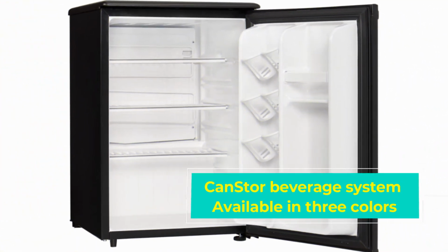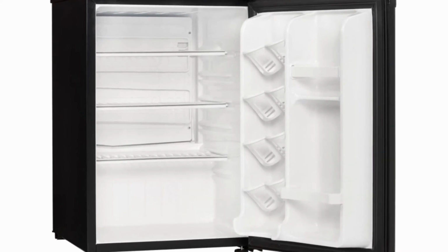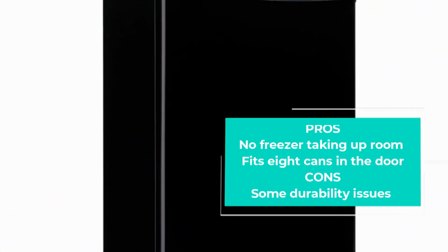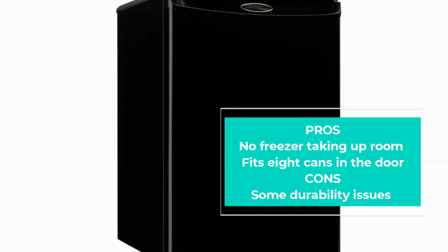The feature that really impressed us was the can store beverage dispensing system. It allows you to fit 8 cans in the door and still leave enough room for a tall soda bottle and more. It's also worth mentioning that this fridge is Energy Star rated, meaning that it's more energy efficient than most kitchen appliances.